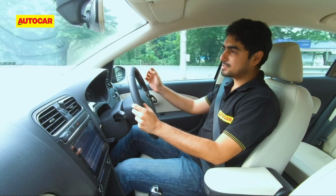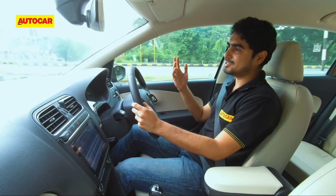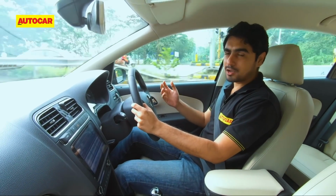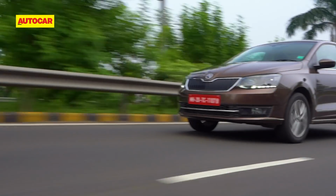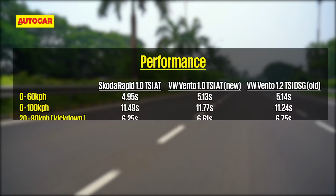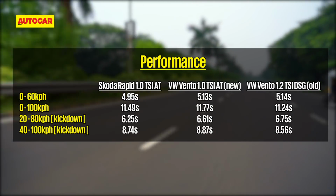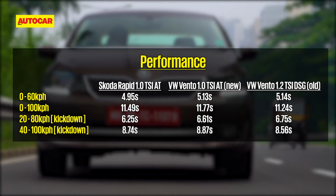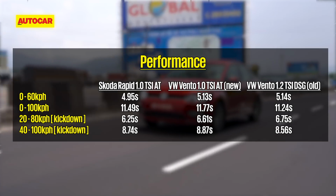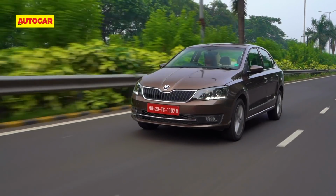So then, do you really miss a DSG unit? Well, to be honest, the shifts are so smooth and so quick that for the most part, and for most drivers, these will be just fine. Interestingly, the Rapid automatic is as quick as the erstwhile Vento TSI DSG, and what comes as a bit of a surprise is that, just like in the case of the manual, despite sharing its components with the current Vento TSI automatic, this Skoda is a bit quicker in comparison.